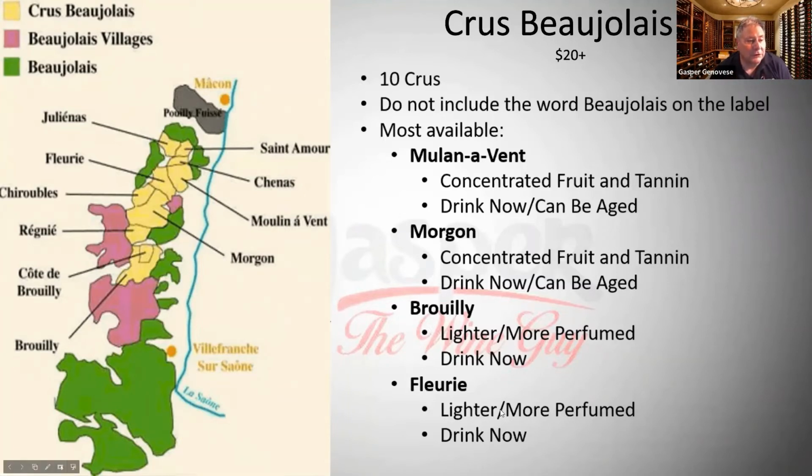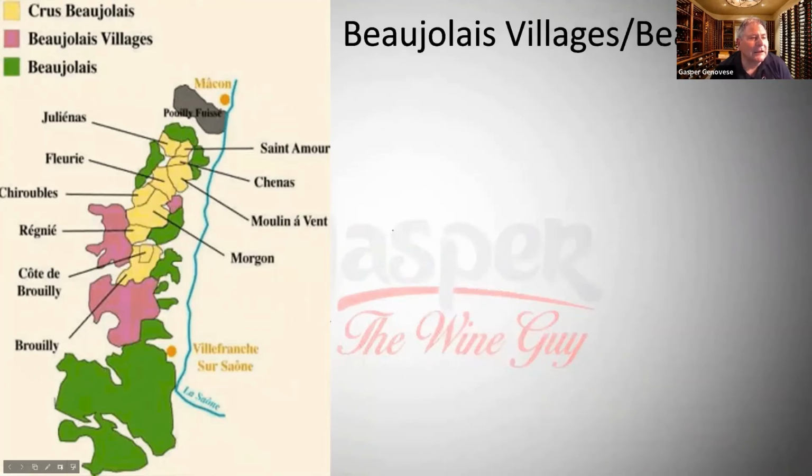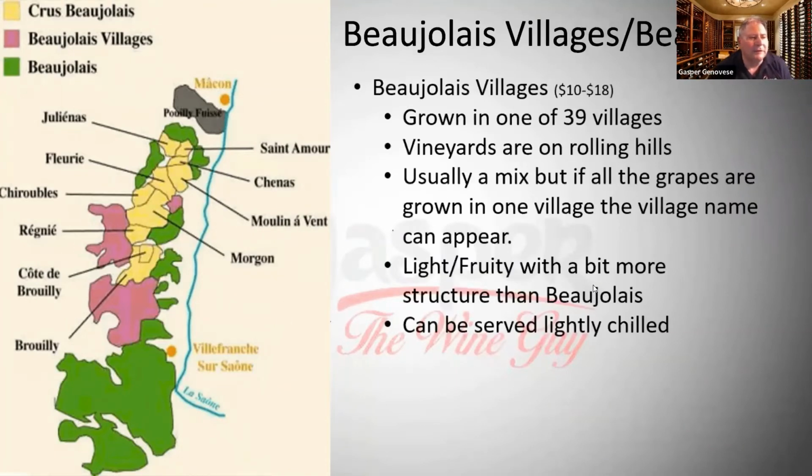So if you see one of these names on a bottle of wine, it's one of the Crus Beaujolais from Beaujolais. Next level is Beaujolais Village and Beaujolais. Beaujolais Village, you can usually get this for between 10 and 20 bucks. It's grown in one of 39 villages in Beaujolais, and those villages are recognized by all the pink areas on this map here. The vineyards are on rolling hills.